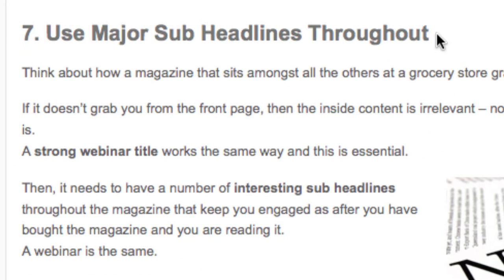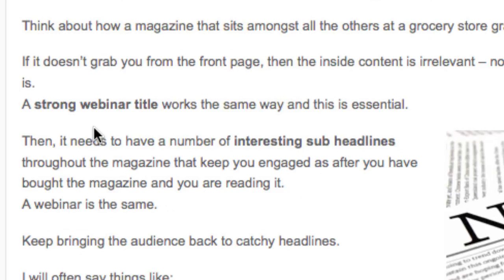Number 7, break it up a bit. Subheadlines work a little bit like markers in your presentation, and if you can make interesting subheadlines, it's like it draws people back into the presentation throughout.